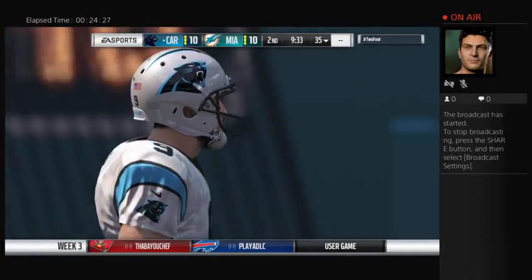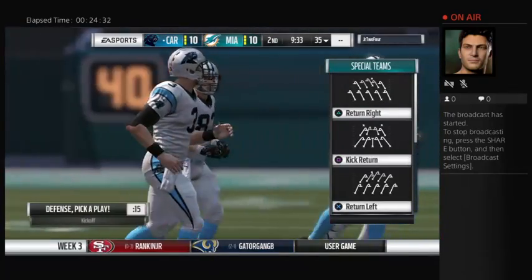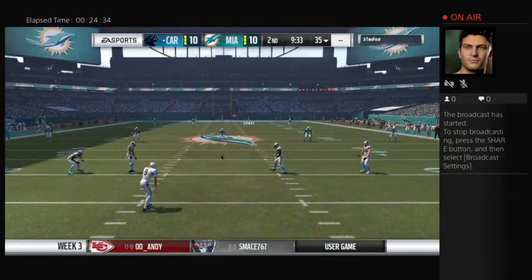Right when it leaves your foot, you know it's good. Yeah, it's kind of like a golfer that picks up his tee after a nice drive without even watching it land. Solid analogy. I like it.